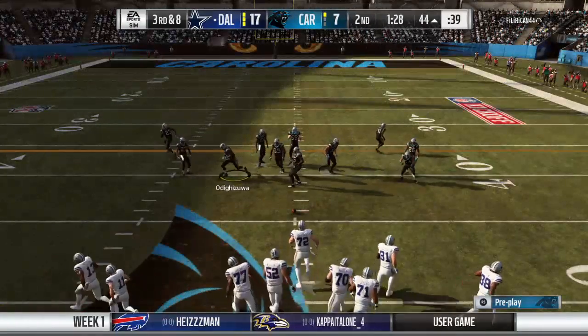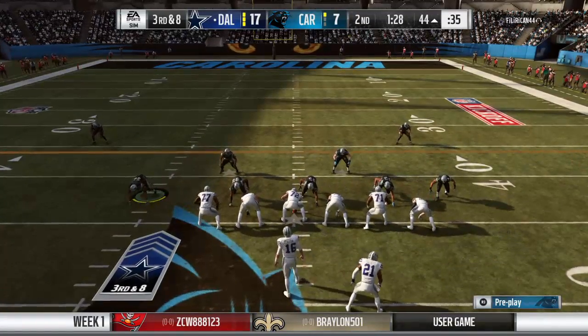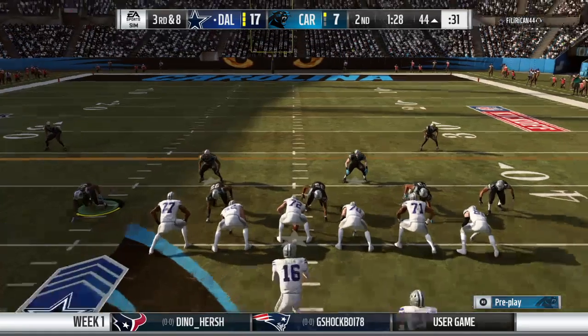The Cowboys on 3rd down. They've only converted once in 4 tries. This is 3rd and 8. All right, now look at 56.